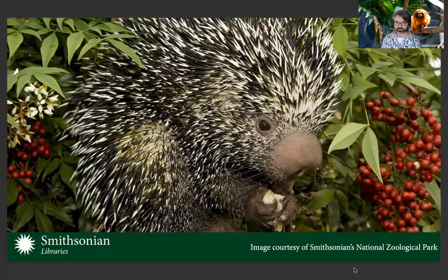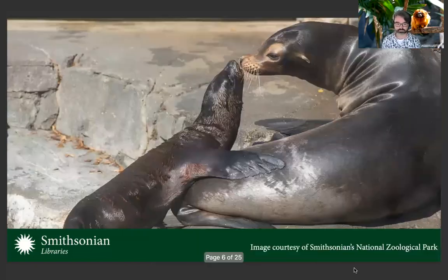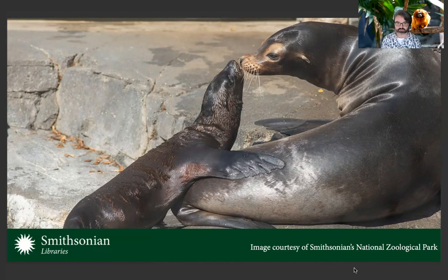So I ran the research and discovered that there was no literature on hearing sensitivity in prehensile-tailed porcupines. And the reason that's important is it means that there's now an opportunity for the keeper to create original research, which is one of the things the Smithsonian is so good at doing. Next slide, please. A common question for certain types of mammals is whether or not they experience and to what degree they experience pseudopregnancy.